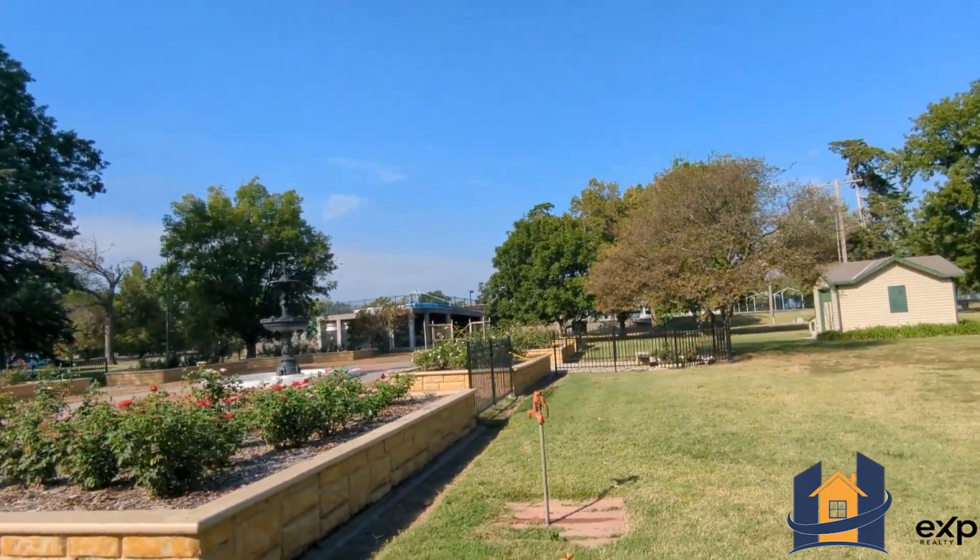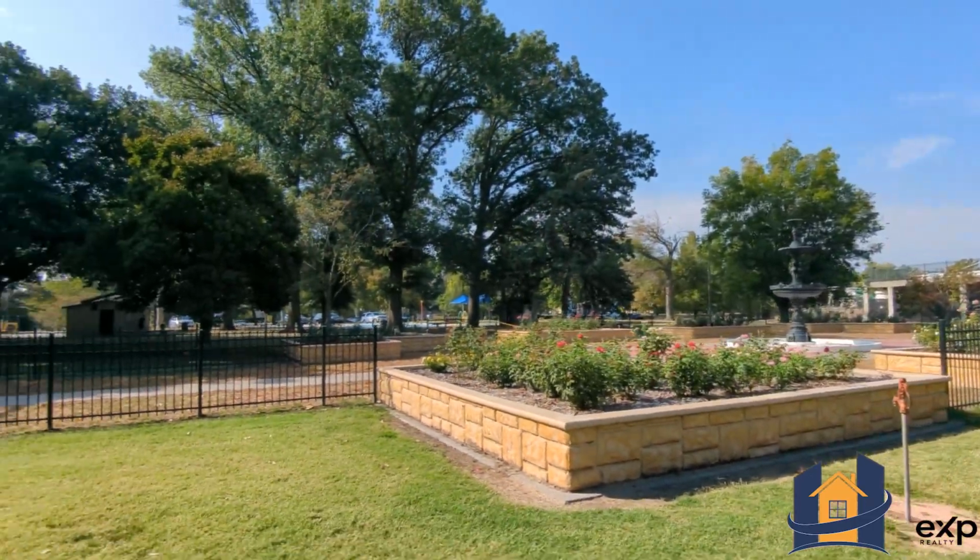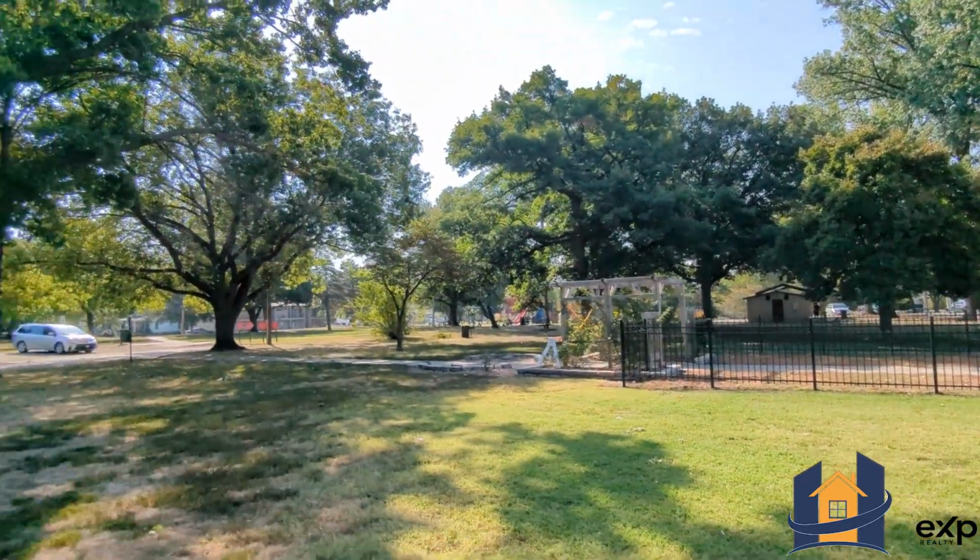And then in the background, you can see the city pool. Later on in the video, I'm going to show you a little bit more of what you can expect there at City Pool.